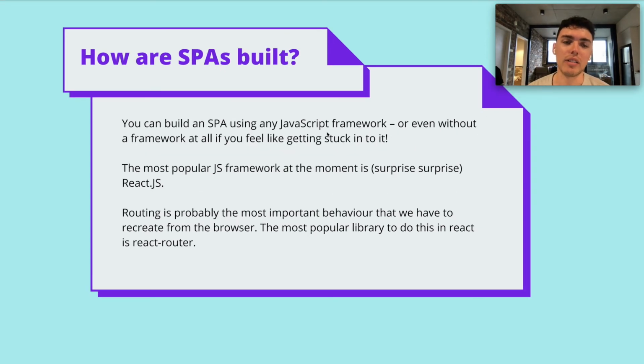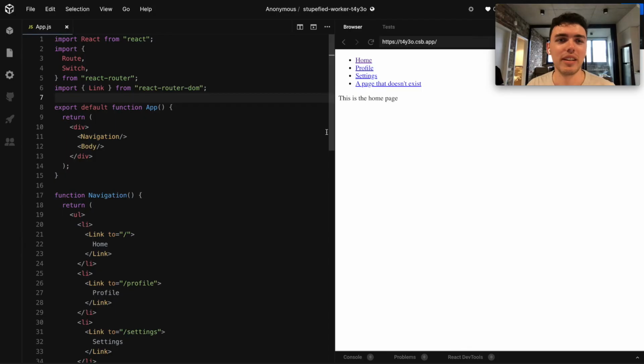So, how are SPAs built? You can actually build SPAs with any JavaScript framework, or even without a framework at all, if you really feel like getting into it. Unsurprisingly, the most popular JavaScript framework at the moment is ReactJS, and that's why you're being taught it in this course. Routing is, as I mentioned before, one of the most key parts of building an SPA, and the most popular React library for doing routing is React Router, a really well-named library. So I've got a little demo here to show you how to use React Router in a really, really basic way.